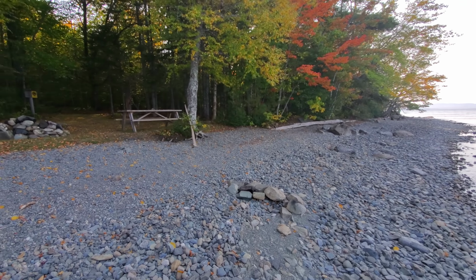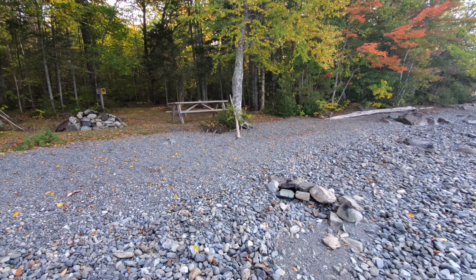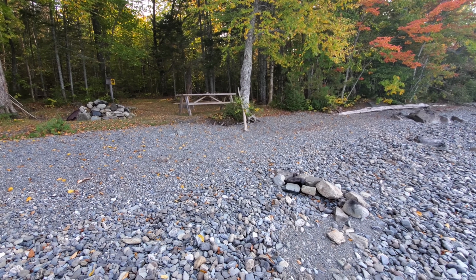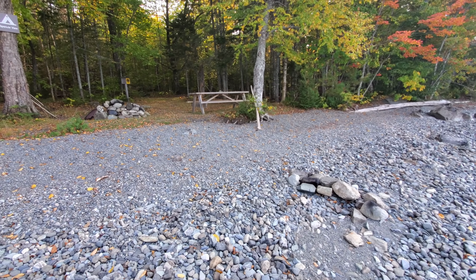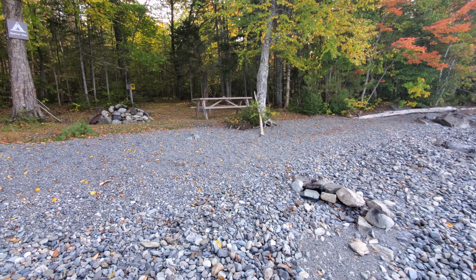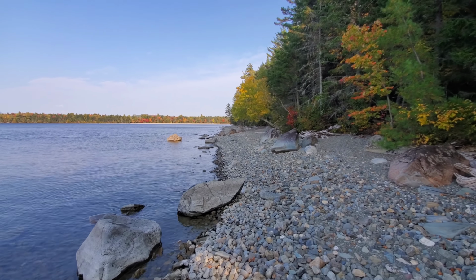I could not find it. Instead, I eventually wound up at campsite 2, which has a really nice beach right down to the water. There's also an outhouse in there, and it looks like a brand new picnic table. All right, we're gonna start walking back.